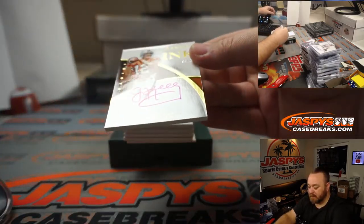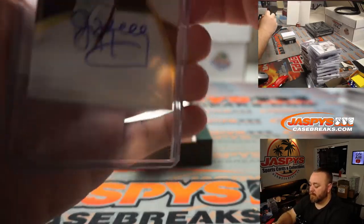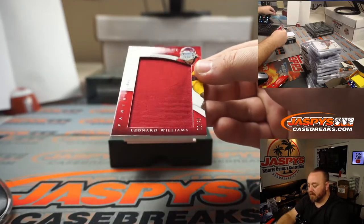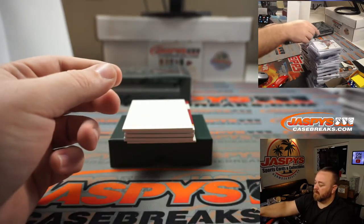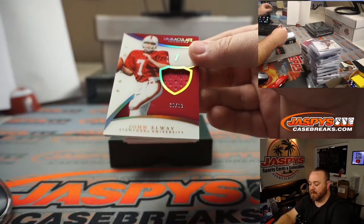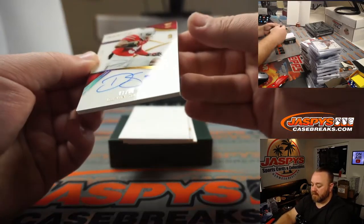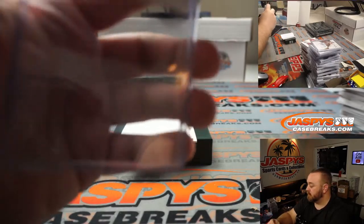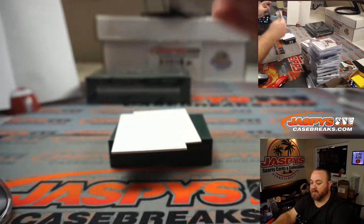Jim Kelly, Miami great. 9 out of 25 for spot 9, Noah Davis. Jumbo Relic. Leonard Williams, 70 out of 99, just signed a big old contract, I believe, with the Giants, right? Long-term contract, Giants? John Elway, 36 out of 99. Spot 6, Ryan Redmond. Devin Smith, 77 out of 99. Spot 7, Jarrell Taylor. And Tyus Jones, 16 out of 99. Rookie autos for spot 6, Ryan Redmond.